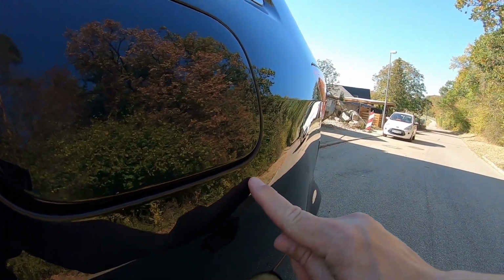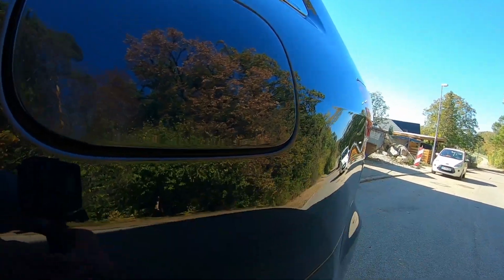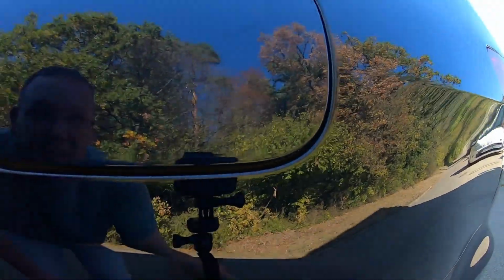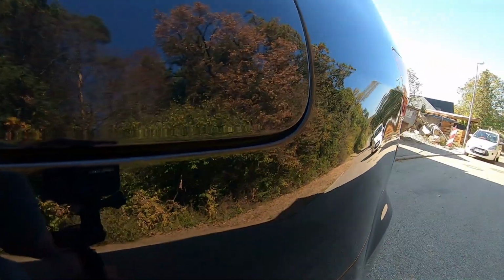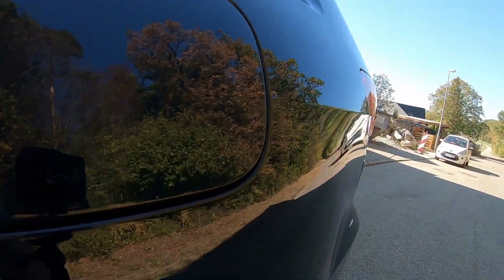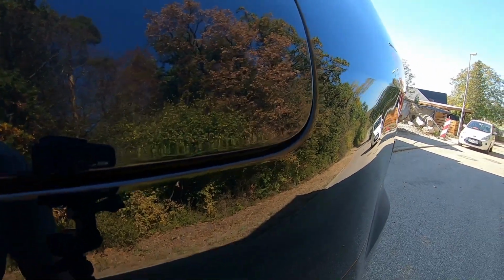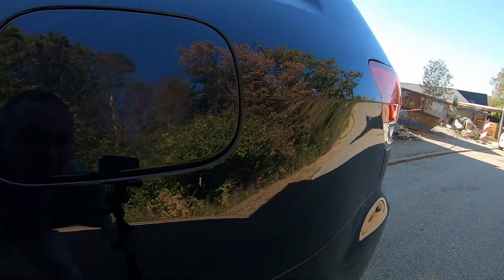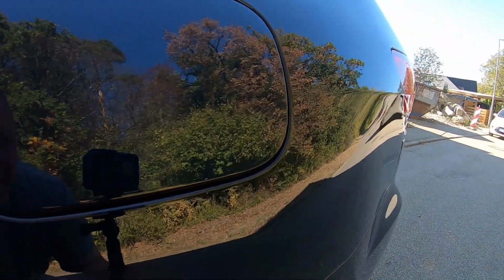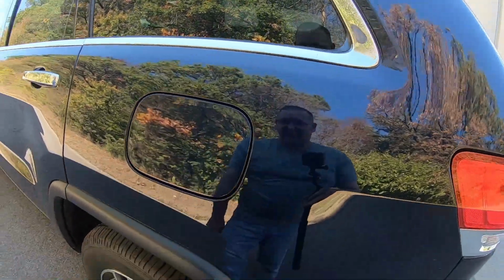And let me see if I can get this to show you guys. But if you look right here, there is a little bubble in the paint. And I'm gonna try to do different angles here to see if you can see the little speck. And what it is, it seems like there's dirt or something under the paint. So Jeep painted my car, and there was this defect there, and they didn't even fix it. They're just like, close enough.